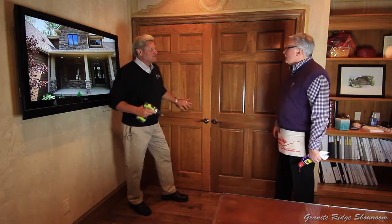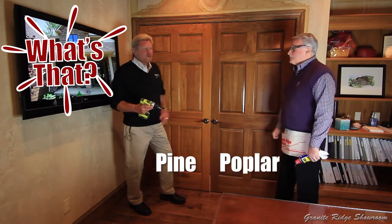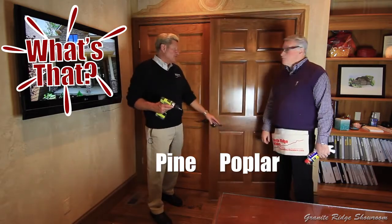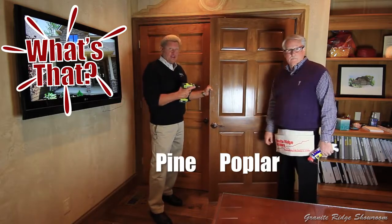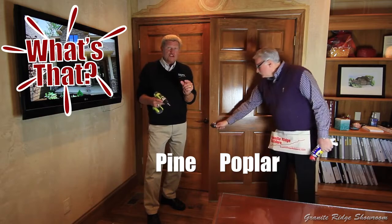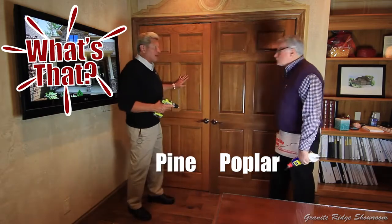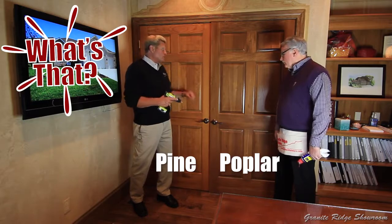Okay, so what do we have here? Actually, we have a pine door and we have a poplar door. Okay, and the reason we put those side by side is there is a definite different feel that we'd like everybody to come out to this new display and feel. For example, the difference is on a poplar door, it's a full inch panel, and the pine door is a 1/2 inch, thereby making a big weight difference, also a little bit more solid.